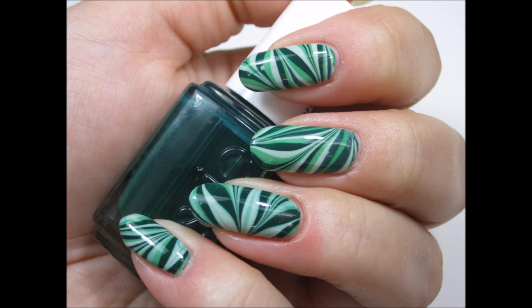And next up I did a water marble using some of my favorite green shades, and I love how this came out. This is probably my favorite nail art that I have ever made, and I just loved how it looked. It was so beautiful and I got so many compliments on this. So I think the key here was just finding 3 polishes that look good together aesthetically but also really work well in the water. So I made a tutorial for this and I'll link it below if you haven't already seen it, but it was a really fun mani.